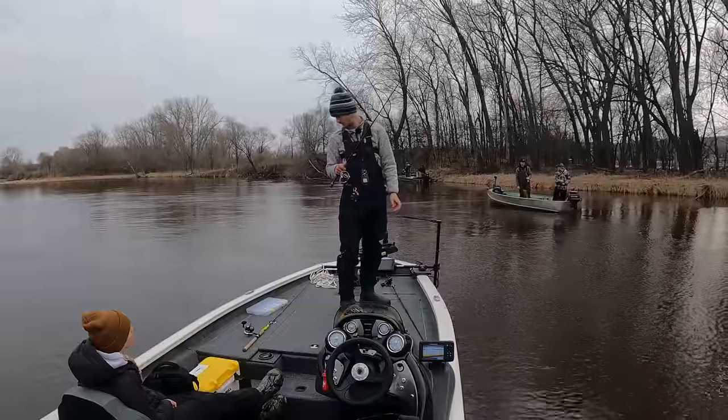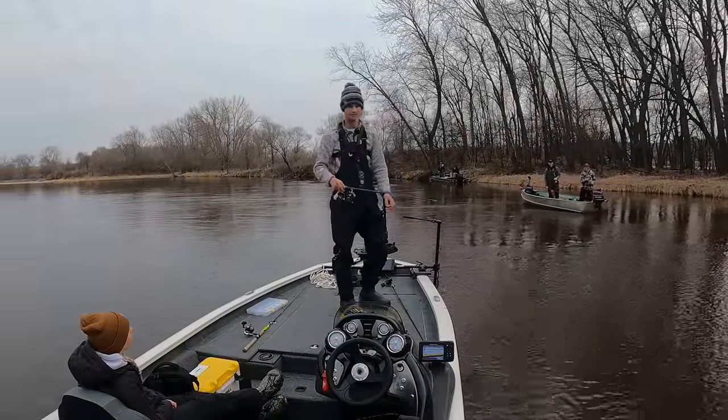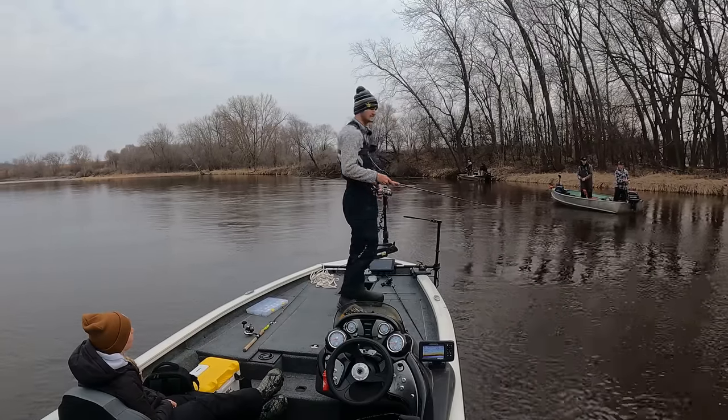Should do this again. I'm gonna bring an ultralight. Like a really, really light rod. Like the rod I use for trout. Like the Loomis I was using for trout. Should bring one of those. Make this so much more fun, cause this is kind of overkill.